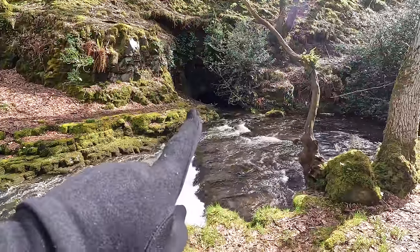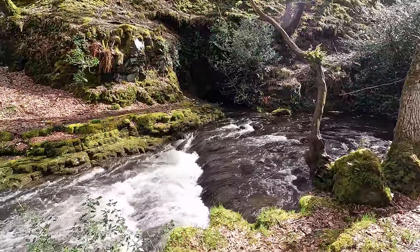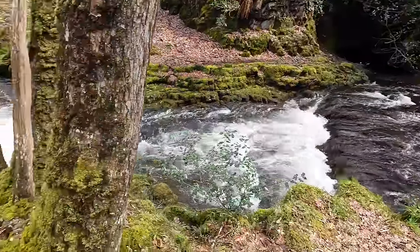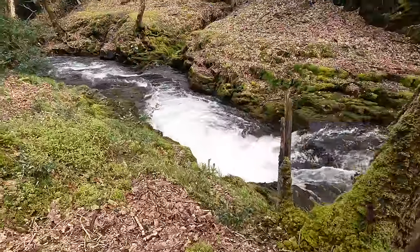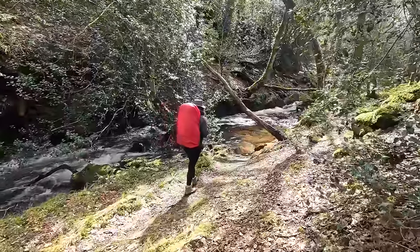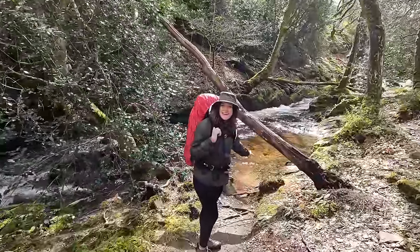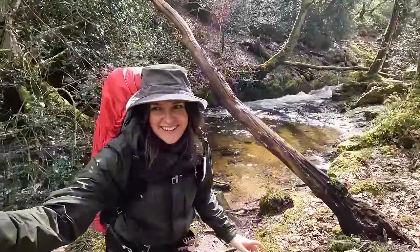Look at that little cave, mate. Looks natural, but it could be a mine. There's a nice bit here. I didn't mean to shout at you there, quite far back.